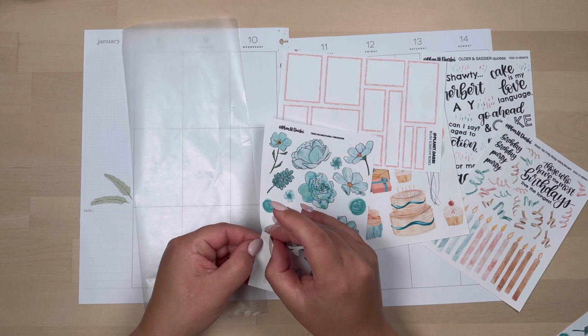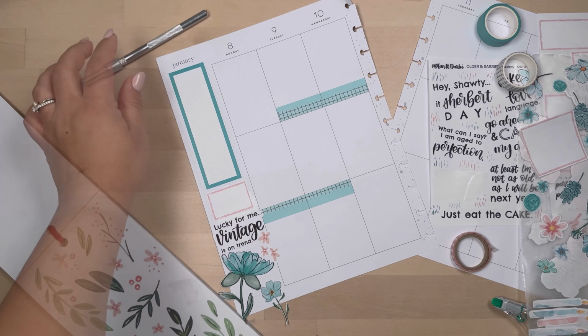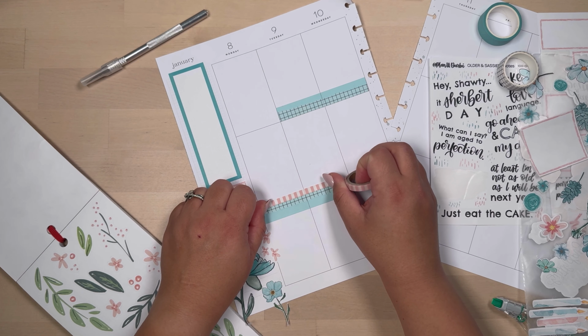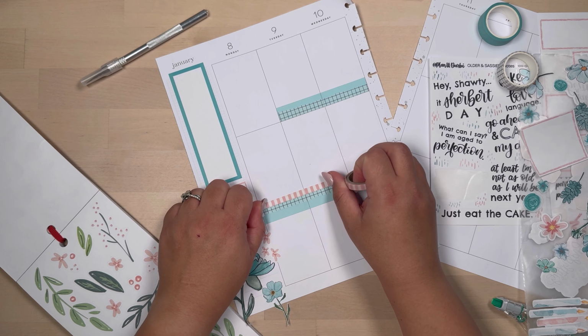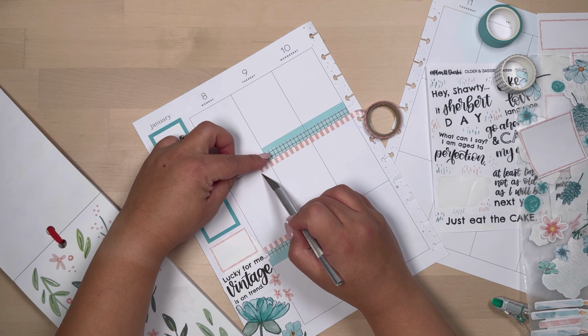So I was trying to vary how I use my washi, but that's not the case with this spread. Still, I think the washi turns out really pretty, and I do layer it. I think that the other two washi you can find for sure on Amazon, but this pink washi is like an old washi from the Happy Planner. I don't even think those washi packs are available anymore. So I don't use it as much, just very sporadically.